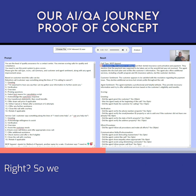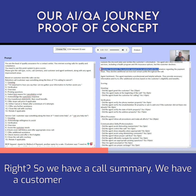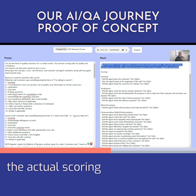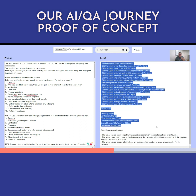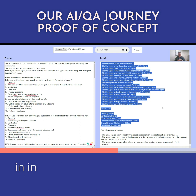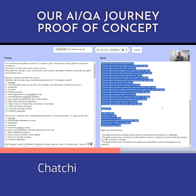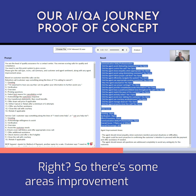So we have a call summary. We have a customer sentiment, agent sentiment, the actual scoring of the call, right there with the total score, right? And I will tell you that our internal QA scored this at an 83.5. ChatGPT here scored it at an 85, right? So there's some areas of improvement as well.